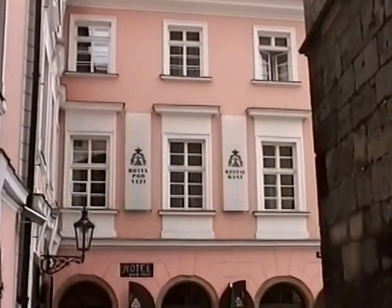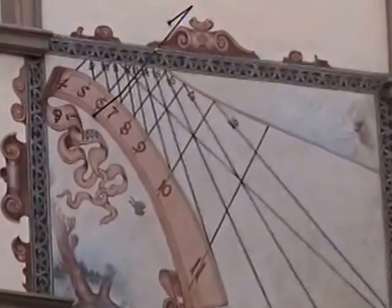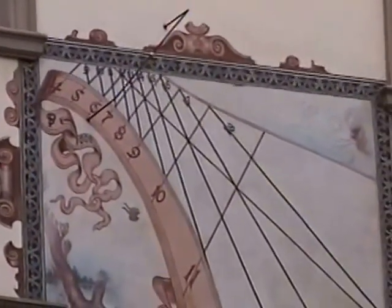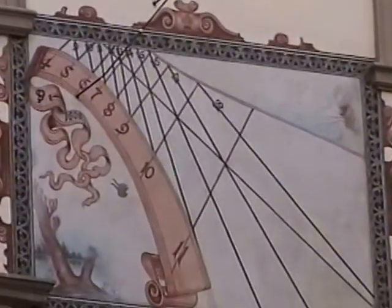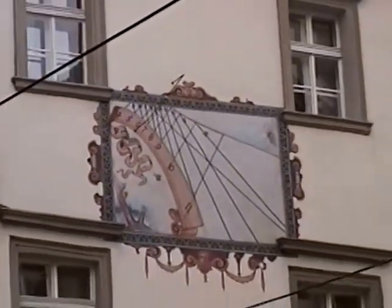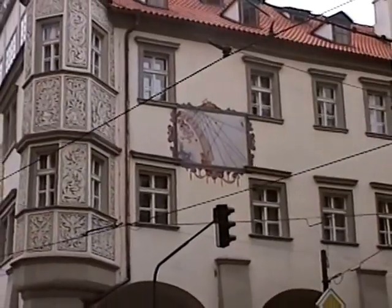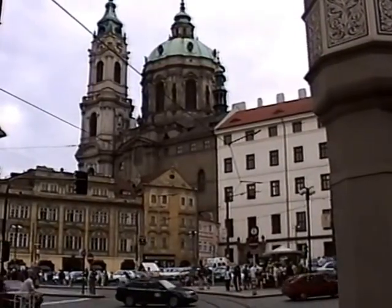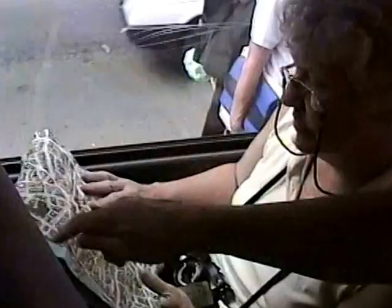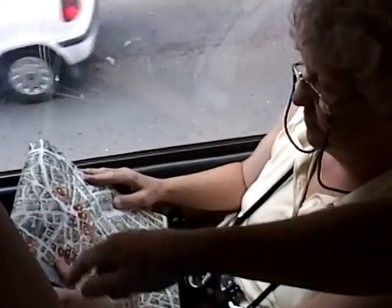The house had a sign. Another one of these old sundials. The horizontal bar shows shadow on different parts of the wall during different times of the day. 1648. Came over here.